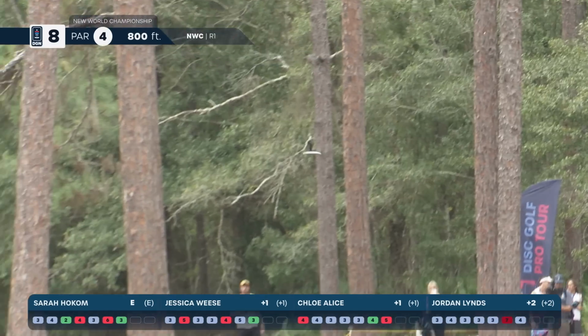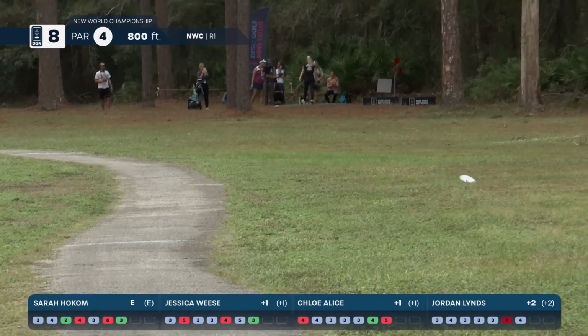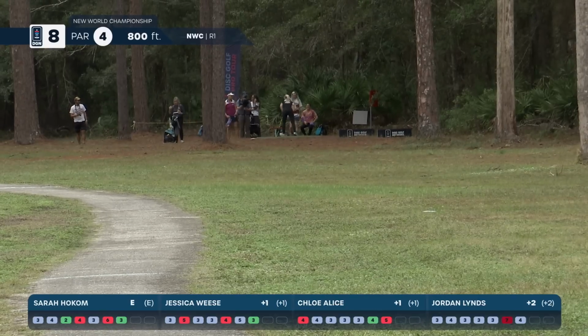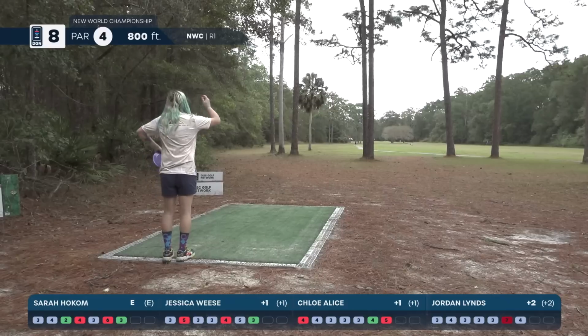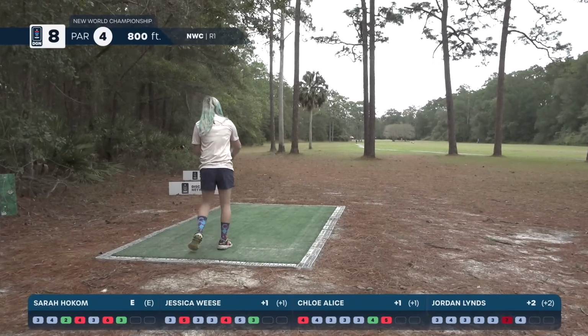Jordan Lynds sends a hyzer shot. It went over the out of bounds, skips off the sidewalk, and she's inbound safe. Yeah, her and Jess flirted a little bit with that OB, but I love the sidewalk skip shot.